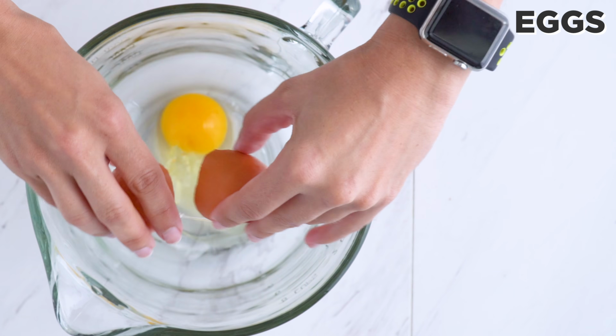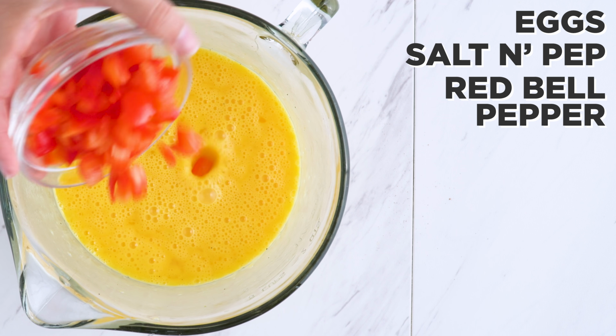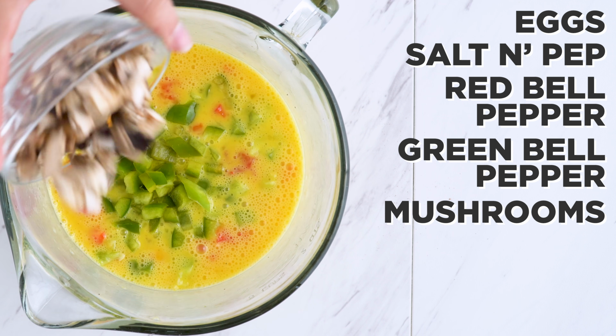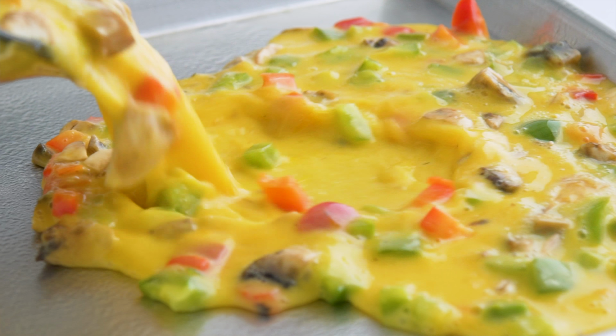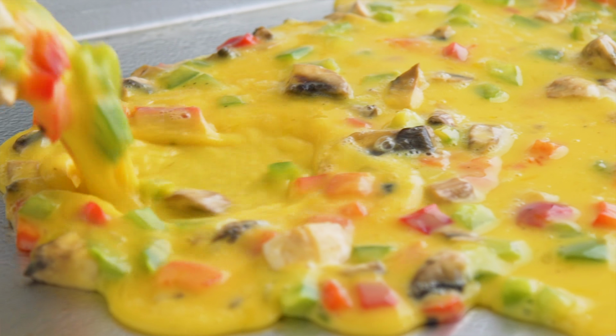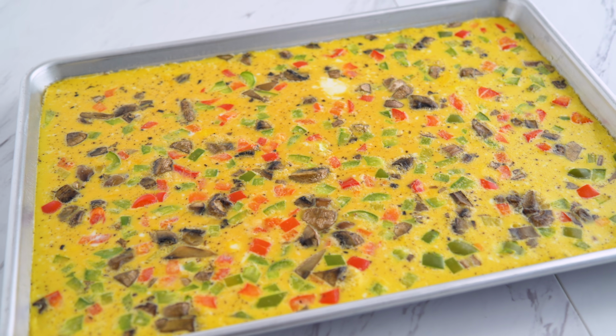By whisking together eggs, salt, and pepper. Stir in your favorite vegetables. Today I used a mix of red and green bell peppers and mushrooms. That whole mixture goes into a sprayed sheet pan. Make sure it's large enough and has a nice deep lip to it, and into the oven it goes to bake until set. Cool slightly and then cut into squares.